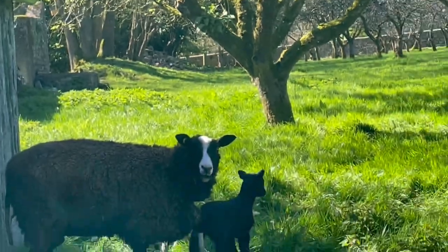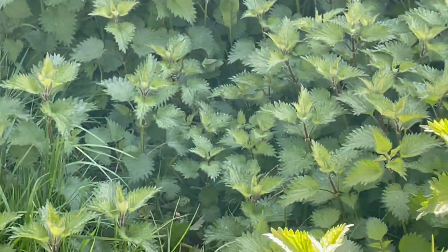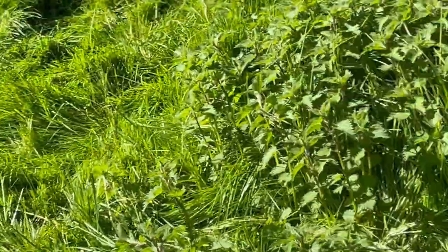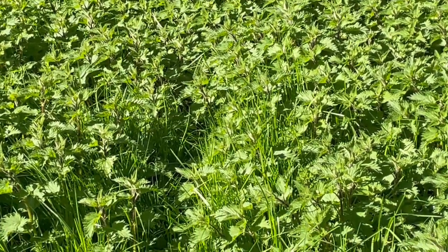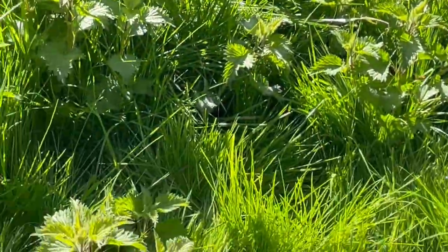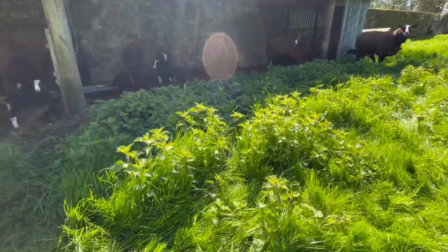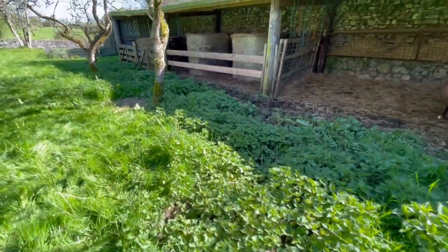Sun's flaring on my camera. Okay, well, everybody's accounted for, and I've got to trim these nettles just to make it easier for the sheep. It's not like there aren't nettles elsewhere, by the way, everybody. I have loads of nettles on the farm for caterpillars and butterflies and moths and insects and etc. But this is the part of management that you need to do. Just for the animal's sake, strim all these in front of the shed.